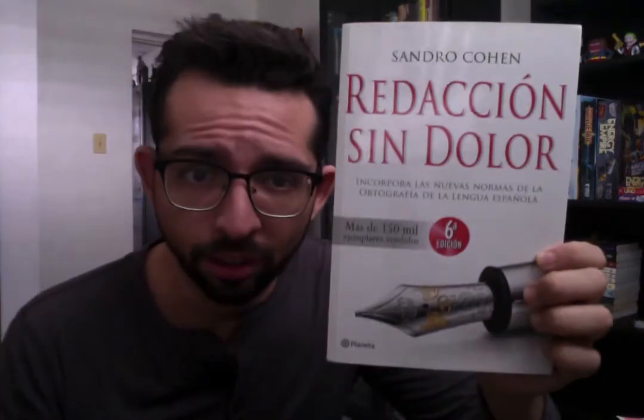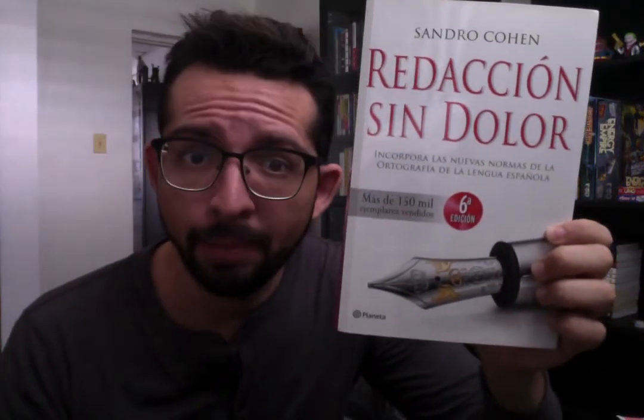Anyway, the second book I want to show you is this one, Redacción Sin Dolor. Yes, it's in Spanish, by Sandro Cohen. And it's a book about writing, but not like how to write a novel or something. The translation would be writing without pain, or drafting without pain. You can maybe look for the translation of this if you feel more secure about what it says here.